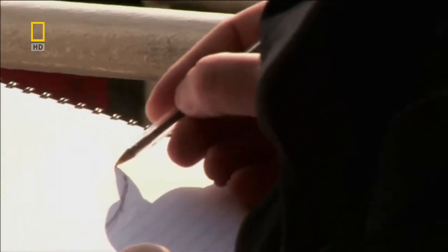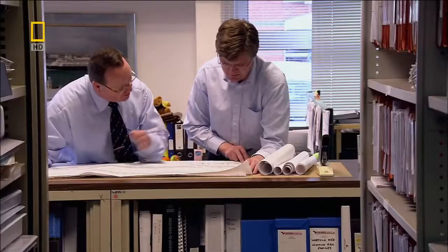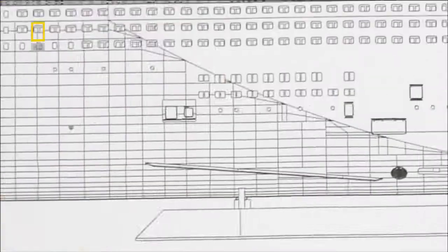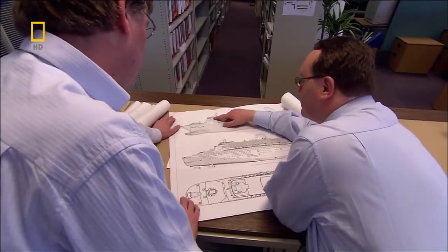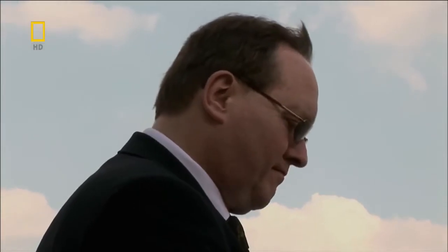Payne agrees to take on the QM2, the toughest job of his career. Over a 2-year period, he and his team will have to produce a phenomenal 80,000 design drawings, from the shape of the funnel to the position of the propellers. I really did sort of eat, sleep, dream, everything Queen Mary 2. It was such a mind-blowing, mind-boggling project to be involved in.